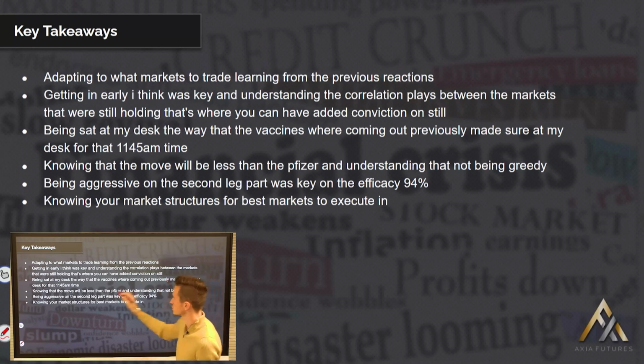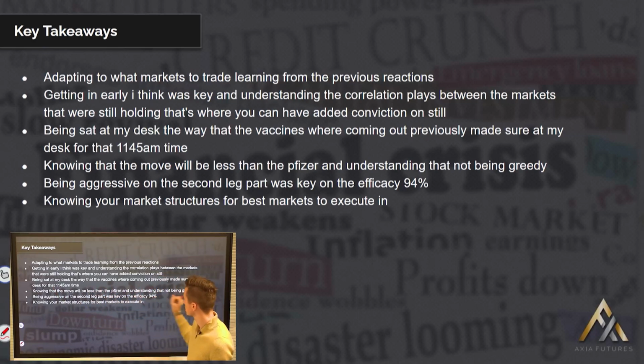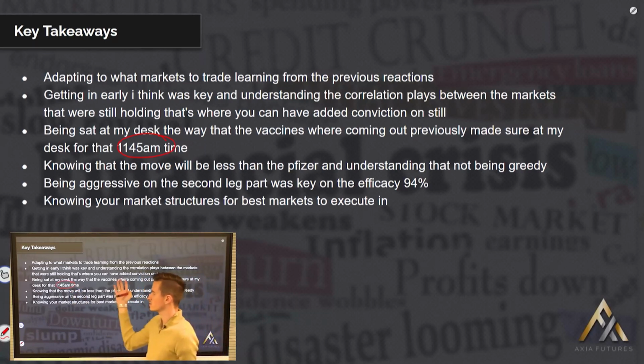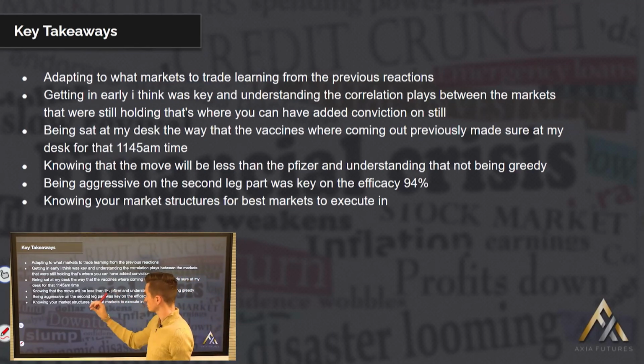Leaning on these correlations, adding to the conviction. Again, being sat at the desk, the other vaccines, the Pfizer and other vaccines, they were releasing stuff at around this time. So you're making sure you sat at the desk for that part every day. Another key thing was S&P gapped up both Mondays as well. People were front running and knew this was going to come out. So they both gapped up and drove up higher on both Mondays.